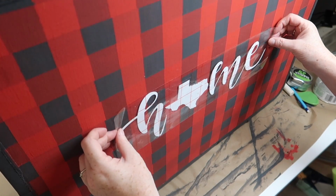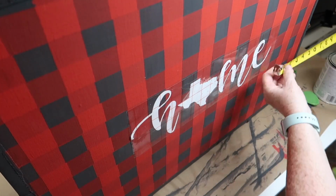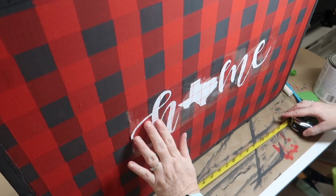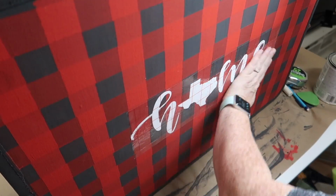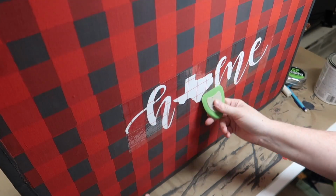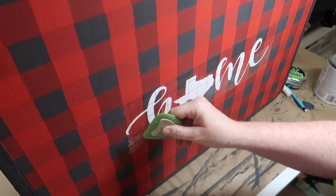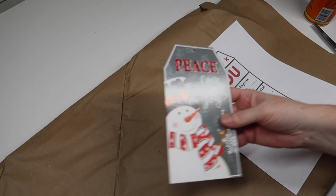You should use clear plastic if you're going to use clear plastic to hold stuff on, because all of those red lines on the front of it are going to show up in the final project. And even though some of the background is red, where it goes over the white pieces, like over the state of Texas, those are going to show up forever. So probably don't use that. Just use clear stuff over the top.